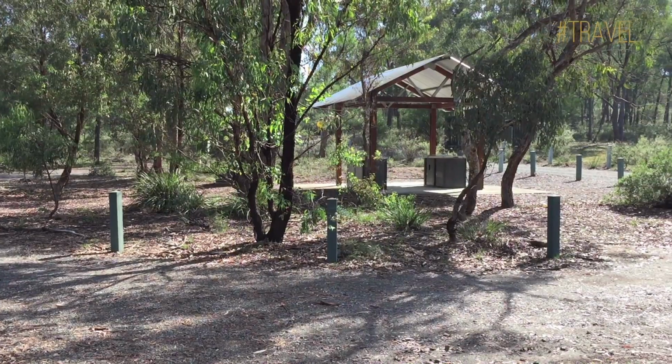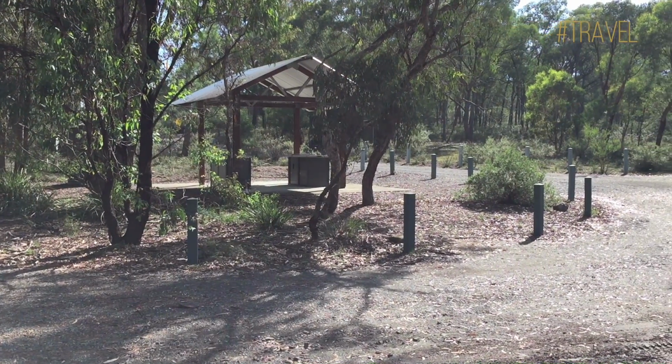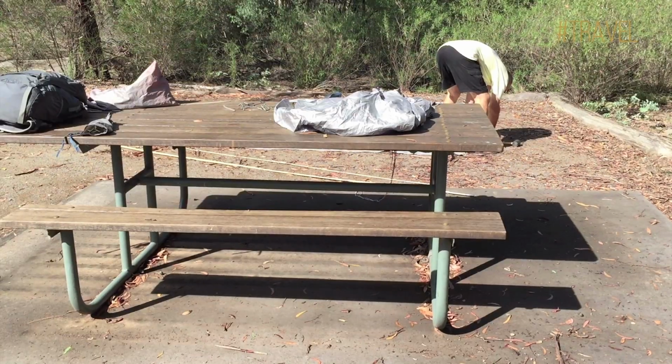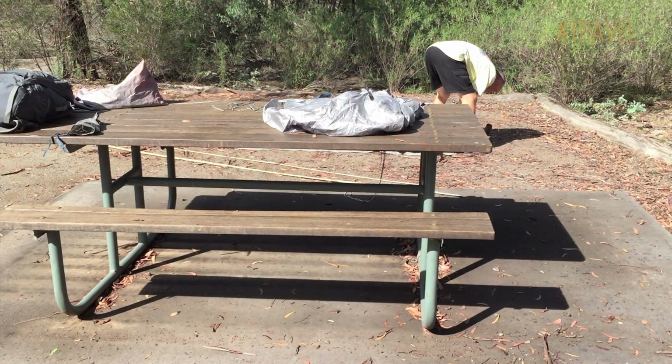Of course, you want somewhere peaceful, close to somewhere for cooking, toilets, and a picnic table so you can take a seat while you're eating your dinner.